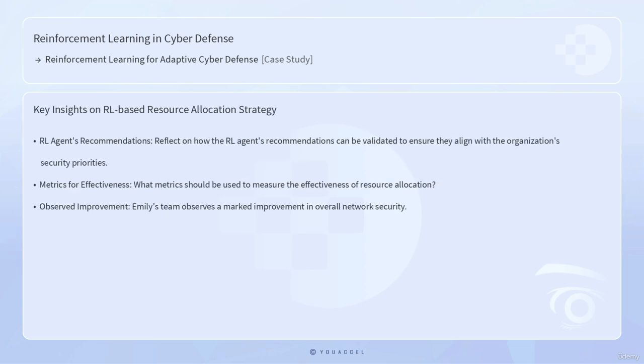Emily's team deploys the RL-based resource allocation strategy and observes a marked improvement in overall network security. This success prompts Emily to reflect, how can the RL agent's recommendations be validated to ensure they align with the organization's security priorities? What metrics should be used to measure the effectiveness of resource allocation?